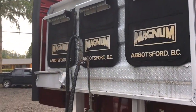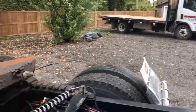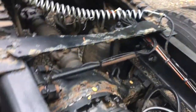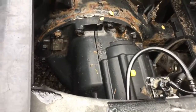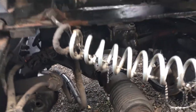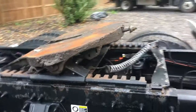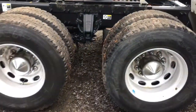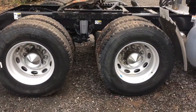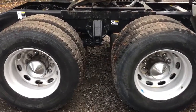Again, we've got that damaged storage pocket. I'm going to come in behind the unit so we can give you a view of the drivetrain on this side, and I'll take you as far as I can. I'm going to step back between axles 2 and 3, and you can get a bit of a view of the tire wear and take a look at the photos for that.